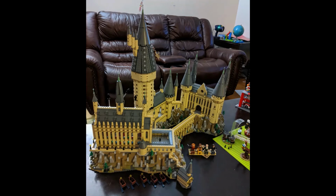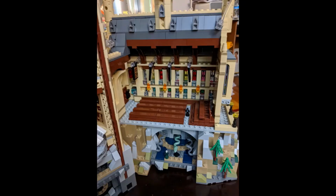I have finished the Hogwarts School of Witchcraft and Wizardry. It was a very large set and had 6,020 pieces. As you see, here's the finished Durham Gateway. It has 4 spires, and inside of it, I'm just going to be reviewing all of the rooms.